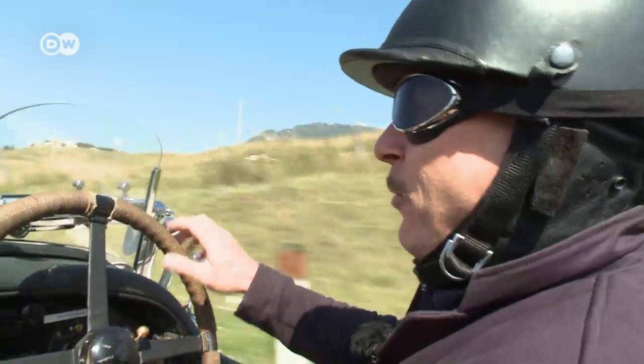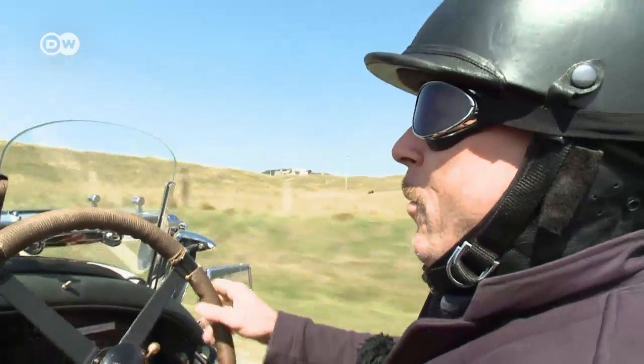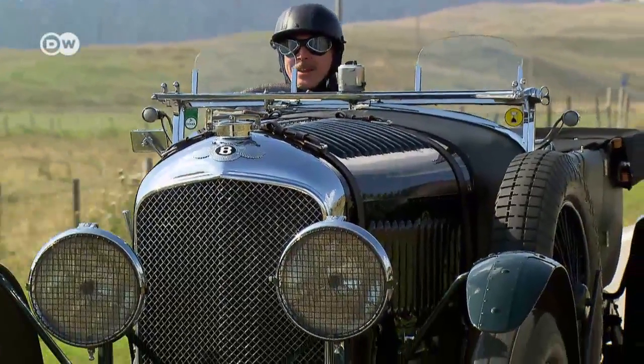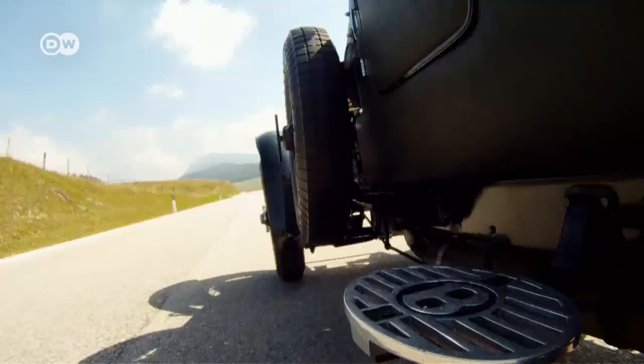Motorsports and luxury were perfectly compatible for Bentley, explains Christoph. That meant the battleships made in Cricklewood, London, had to do the business on the racetrack too.